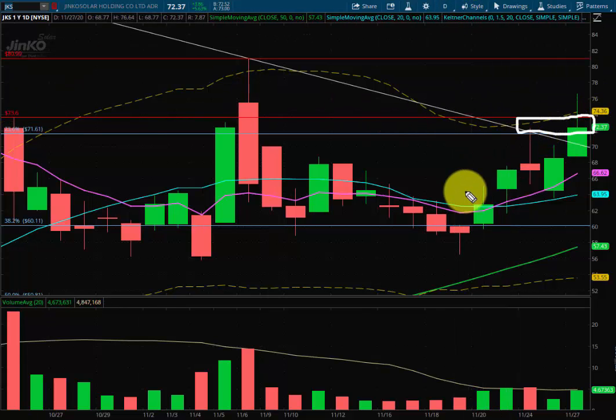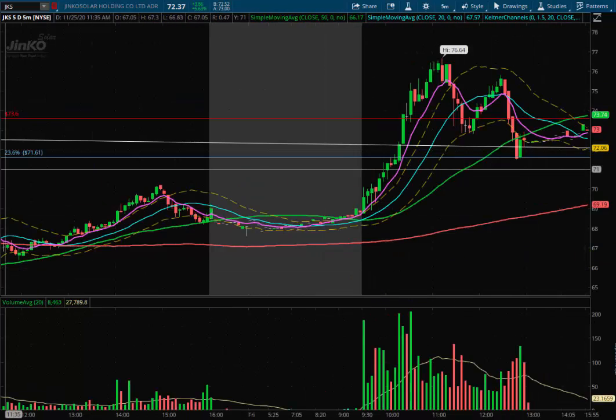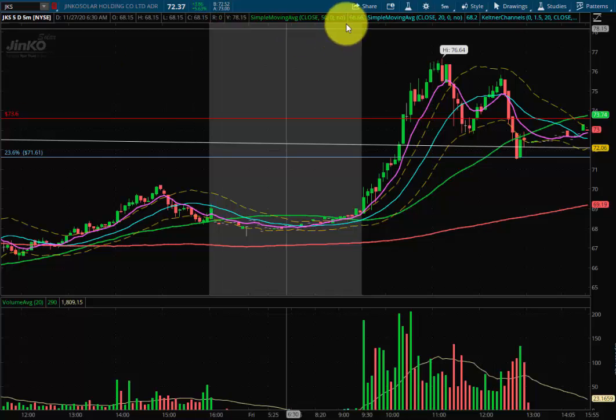Well, trying to. Okay. And if you want, you can pause this and write down the levels, but if you've already settled on FSLR, then just focus on one. All right. And this is a good example. Look at the intraday chart from Friday. Look how great of a stock this is to day trade, right? Not just pulling it out of my butt here. Historically, it's been more fun than FSLR. All right. So JKS, Jinko Solar, that's going to be my day trade go-to solar stock. FSLR is going to be the swing trade.